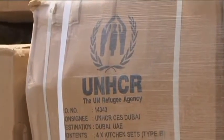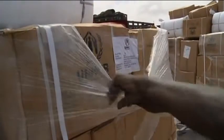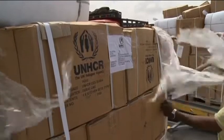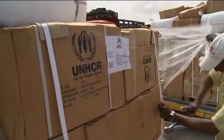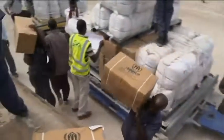These flights and their cargo give the thousands of displaced a chance to stay in their country, sparing them the ordeal of fleeing even further from their homes to neighboring Kenya or Ethiopia. And it buys them time while they wait for the rains to return.